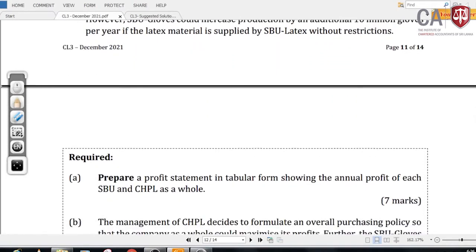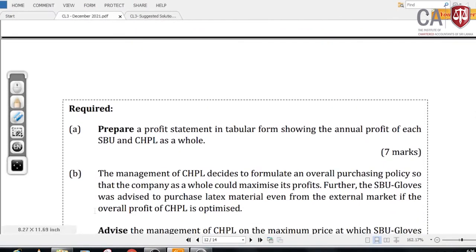Okay. Required. Prepare a profit statement in tabular form showing the annual profit of each SBU and CHPL as a whole. Now you need to prepare a profit statement showing current profitability of each division and the CHPL as a whole. Shall you do that? This relates to transfer pricing. Okay, 7 marks being allocated.